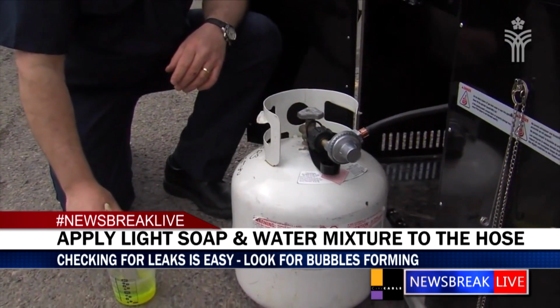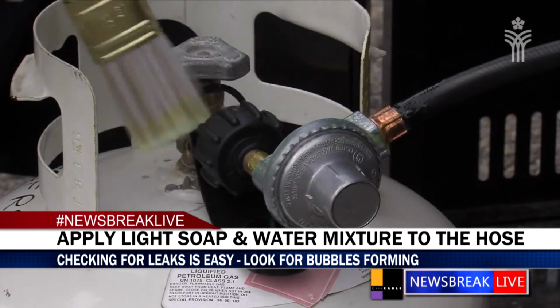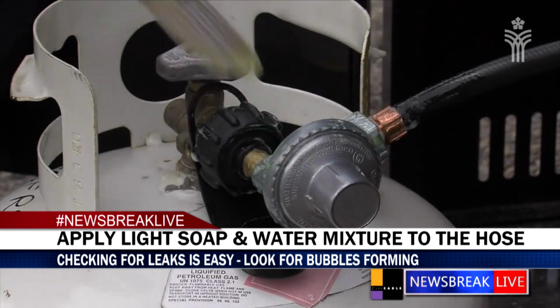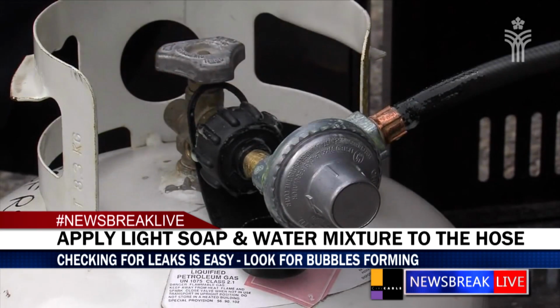When it comes to the propane grill, how do you know if there is a leak? The best way to find out is to make a small mixture of soap and water. You put that in a squirt bottle, and when you squirt the connection between the propane tank and the hose connection, if you see bubbles, that means you actually have a leak. If you have a leak, turn all the equipment off and double check for a leak, and you also want to turn that in to a professional.